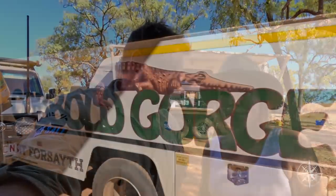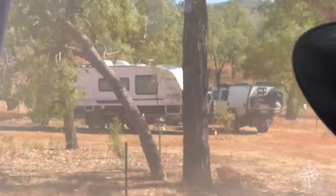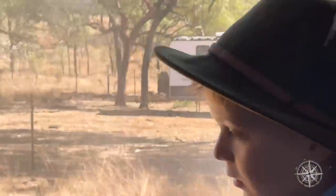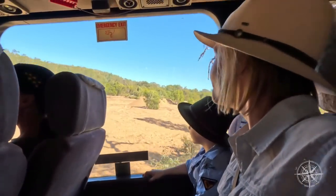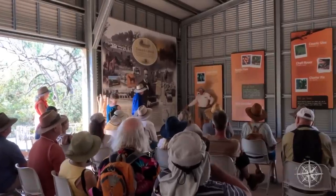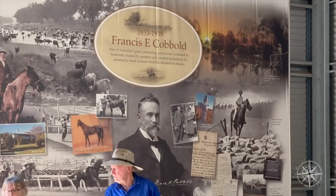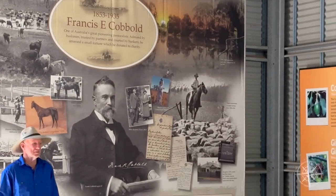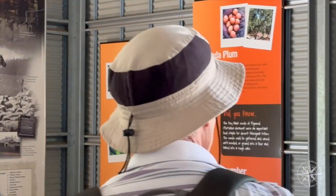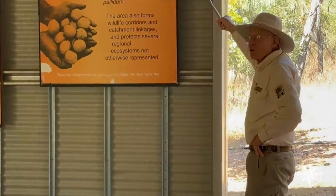And it's a fully guided tour. So you jump aboard their awesome big four-wheel drive buses, and it's about a 15-minute drive from the main reception area out to where the gorge is located. You get so much information from the guides, which is just great. All about the history of the area, the history of the pioneers, and then the family that own this property, how the gorge was discovered. And then you're off the bus for a great interpretive talk.